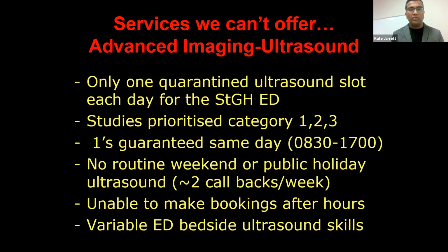Advanced imaging. We have a few issues with ultrasound and MRI. There's only one quarantined ultrasound slot each day for our ED. Studies are prioritized as category 1, 2, and 3. Once guaranteed the same day between 8:30 and 5. No routine weekend or public holiday ultrasound. Approximately 2 callbacks per week, and they're unable to make bookings after hours. In terms of staffing, we have variable ED bedside ultrasound skills. Some are good in one, some are good in other. But in terms of soft tissue, musculoskeletal, and vascular, it's variable skills.